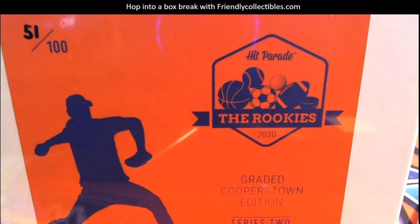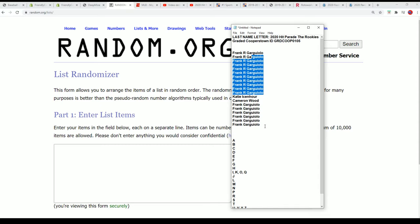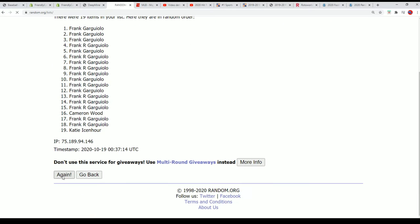Luck here, buying the Hit Parade Rookies graded Cooperstown edition. And we've got our owner list here. We're going to do some randoming. Seven times through for the owner name, seven times through for the last name letters. In this last name letter box break.